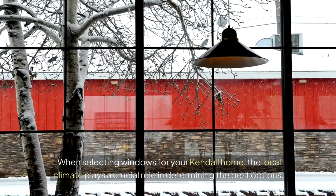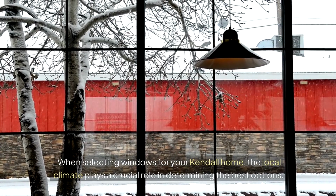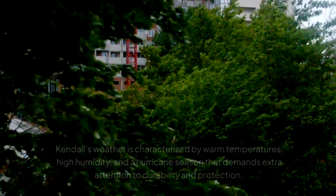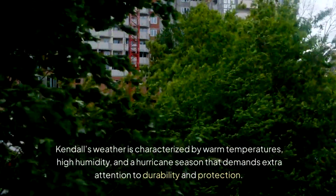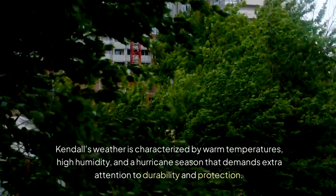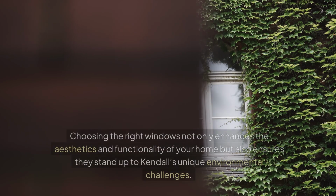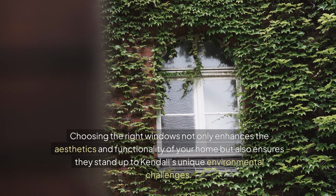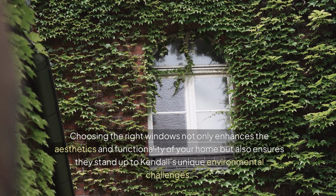When selecting windows for your Kendall home, the local climate plays a crucial role in determining the best options. Kendall's weather is characterized by warm temperatures, high humidity, and a hurricane season that demands extra attention to durability and protection. Choosing the right windows not only enhances the aesthetics and functionality of your home but also ensures they stand up to Kendall's unique environmental challenges.